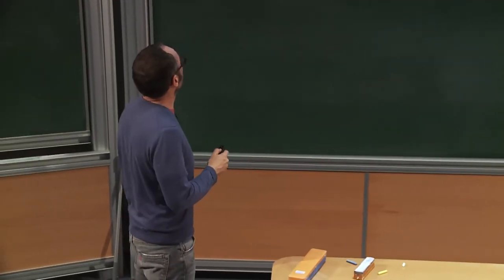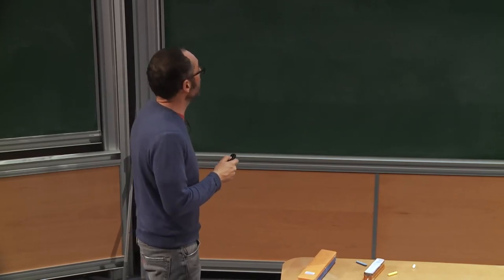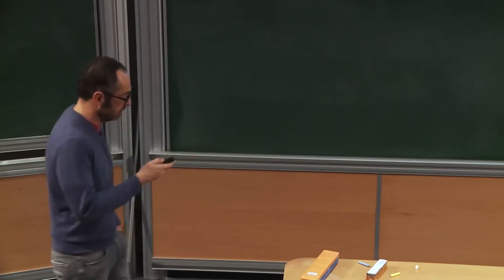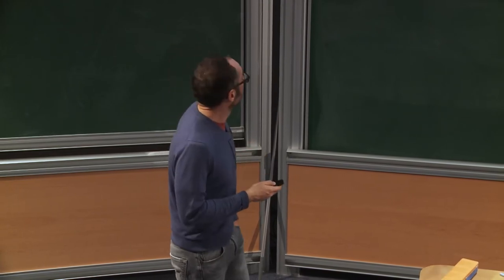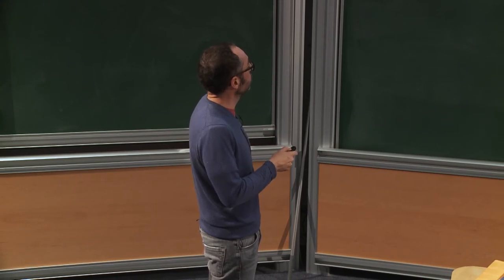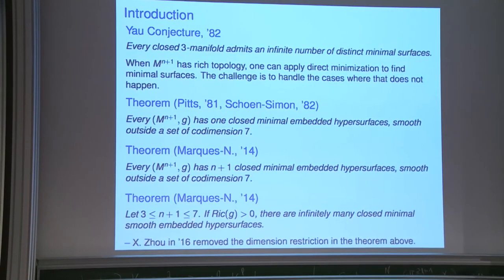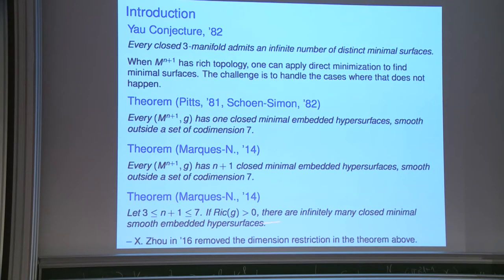Then some years ago, jointly with Fernando, we showed that on every closed Riemannian manifold, we can actually find n plus 1 closed minimal embedded hypersurfaces, which are smooth outside a set of codimension 7. And if we are willing to put some curvature condition on g, we improve this result. We restricted ourselves to the case where the dimension of the ambient manifold was neither too small nor too large, just because we didn't want to have to deal with singularities. So if the ambient dimension is between 3 and 7, and if the manifold has a metric with positive Ricci, then we can indeed find infinitely many closed smooth embedded minimal hypersurfaces.